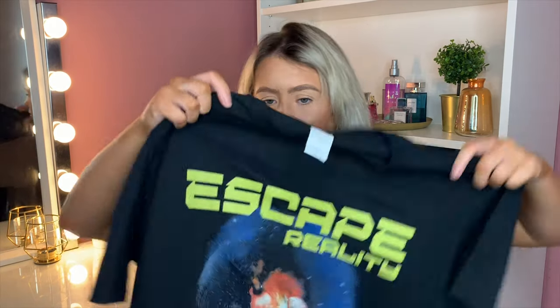Last one I got, t-shirt wise, this is just a space one. This is in a large. It says large on this, but I ordered this in a medium. I was wondering why it was so big. This is a gigantic tent. I could actually get away with wearing this as a dress. So maybe we might do that with the boots. It just says escape. Like so.